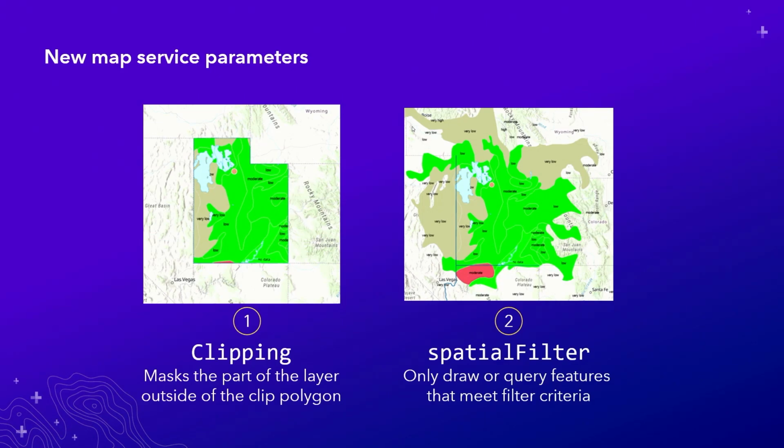So moving on to other new features, there's also new map service parameters. One of the ones is actually clipping. So if I have a land cover data set and I have it for the entire country, there's no need for me to have all that data if I just want to focus on the state of Utah. I can mask part of the layer outside the clip polygon, so that way I'm only focusing on the area that I need to know about.